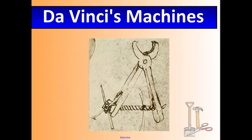This device, as I kind of alluded to already, is a very early simple machine. We have modified versions of it now. Any ideas what it could be used for? You probably guessed it already.